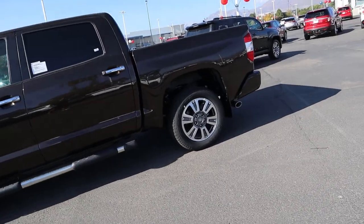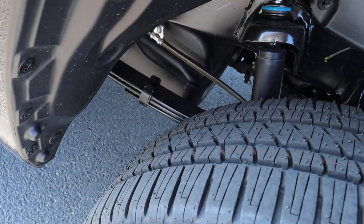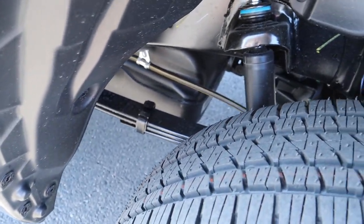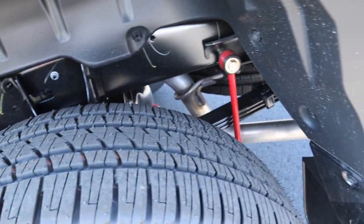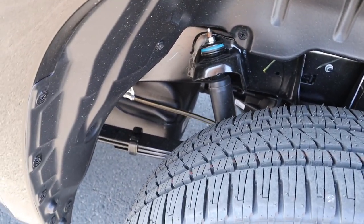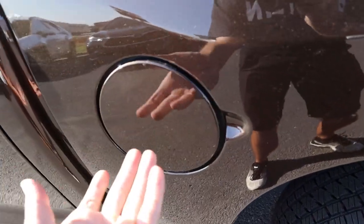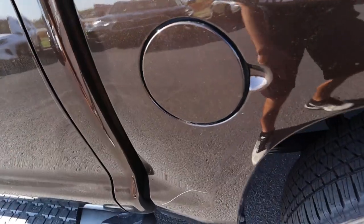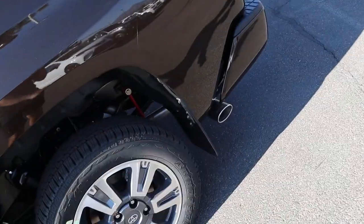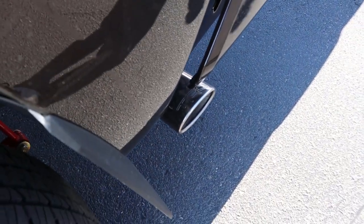And then let's pop to the rear so we can go over the suspension because, well, this is the last time you're going to get a Tundra with leaf springs. So again, this generation of Tundra has leaf springs. The new Tundra is going to have coil suspension in the back end, so it's going to be significantly different than this setup. It also has a regular gas cap. The new one's probably going to be capless, I'm guessing. That's just a guess. But also, mud flaps, also pretty nice. And then guess what? This one has the TRD exhaust added to it right there.